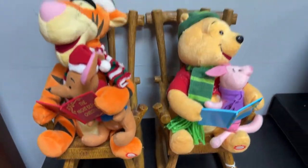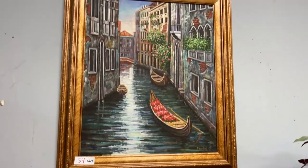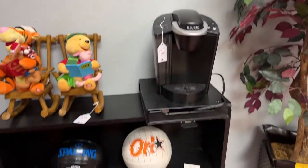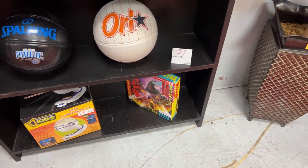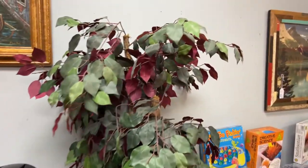All right, here we go. We have just an amazing amount of really cool stuff. This is a Franco artwork signed. Bringing it down, we have the Keurig, we have Orlando Magic Balls, we have the Star Planetarium, just all kinds of neat collectibles. It's really cool. Tree that not even a guy can kill.